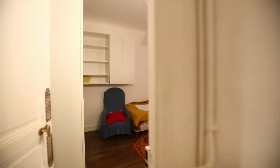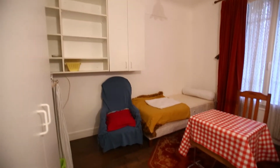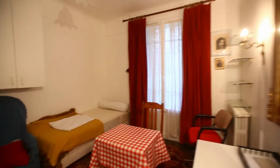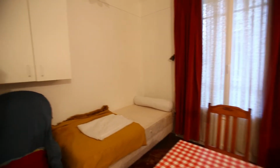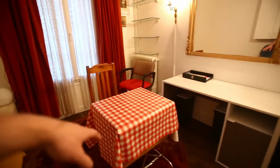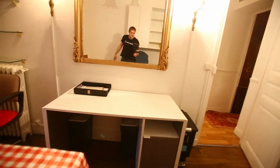And the bedroom, so this is the bedroom to rent. It's a really warm bedroom. So you have a single bed just here. You have 2 armchairs. One there, one there. You have this folding table here. And you have a real desk also here. On that side, you have the wardrobe with storage on the top.